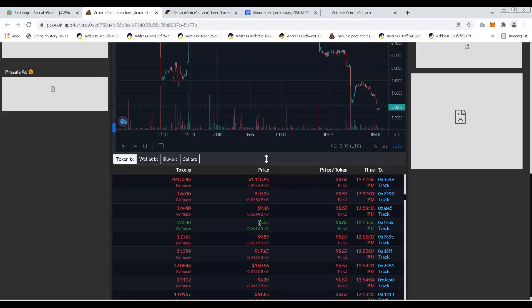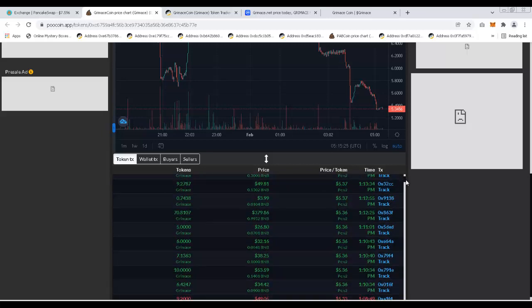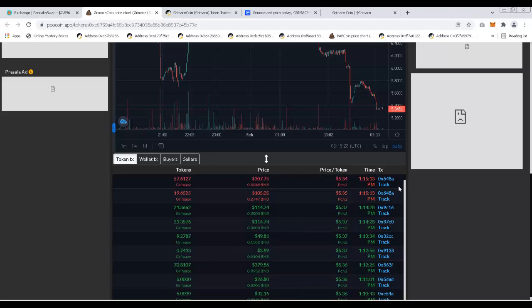So those are the recent transactions from a few minutes ago, several minutes ago. The scroll bar is tiny, as you can see here, because there are a lot of recent transactions. There are lots of people putting money into this token and getting money out of this token. So there's definitely momentum for this token.